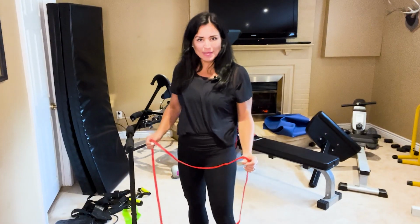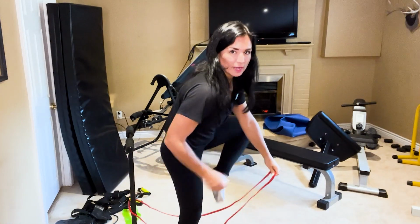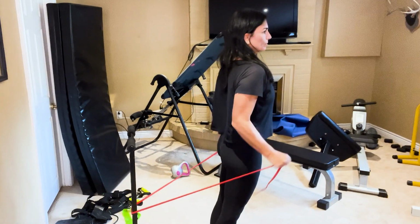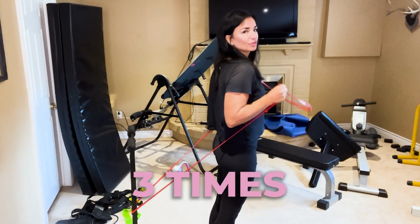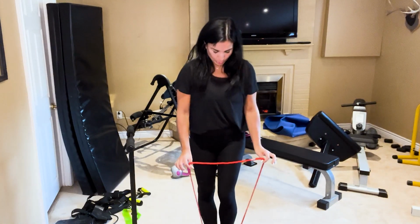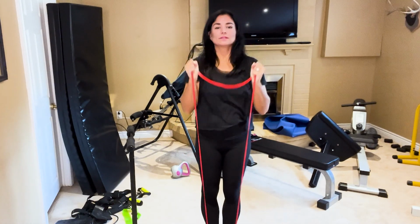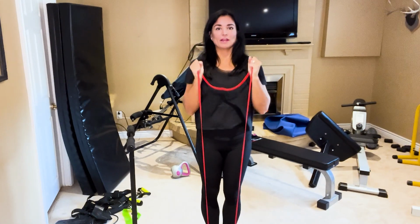So after you've worked your biceps, you can go into your triceps. So you would turn around and you would pull the tension band tight, and same thing. So always go in sets of 10, 3 times. Another great exercise is putting the tension band around your feet and then going straight up. It's like my worst nightmare, snapping this in my face, but be careful.